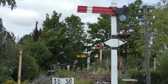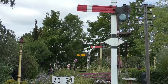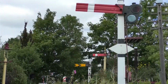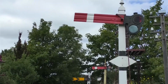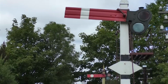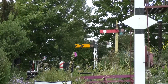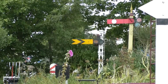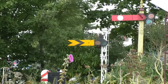Prior to closure of this signal box, it operated semaphore signals, and you see in front of you now 3 semaphores. The one closest to you is a Midland Railway, about 1914. It has a wooden post and a pressed steel arm. In the distance, further away from you, is a yellow post with a red arm with a white dot. That's about 1870, 1880. So that's what the signals looked like here in St Albans when the railway first came through.